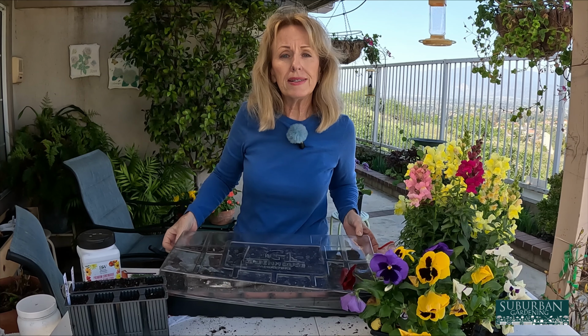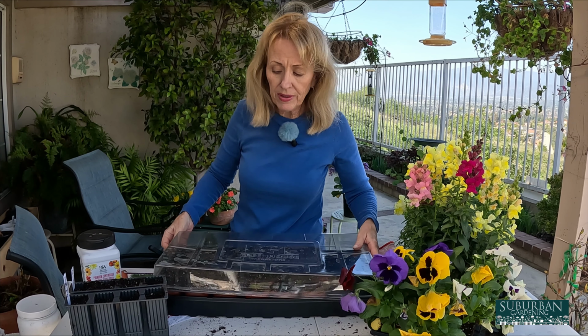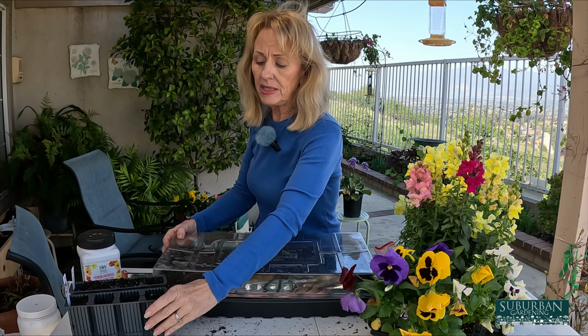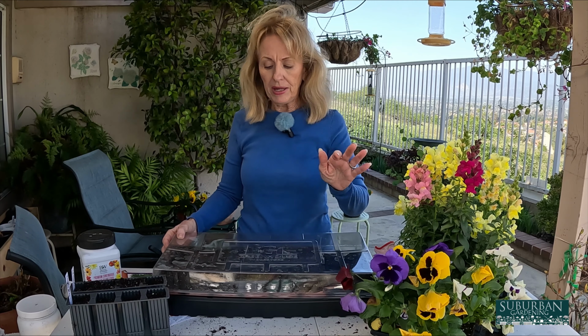Now what the dome does is it causes a greenhouse effect, and you won't have to keep watering them all the time. But the most important thing, do not put them in direct sunshine. These guys need to be in a shaded environment where they get bright light, so they need that light to germinate, but not in the sun because it will absolutely burn them up. Once you see them coming up and they have a couple little leaves on them, then you can take this off, and this is what they'll look like.